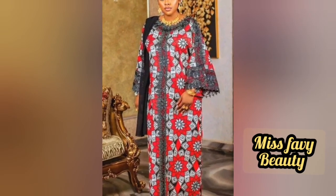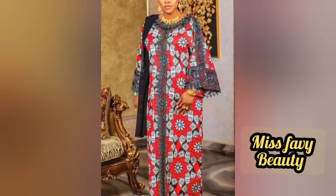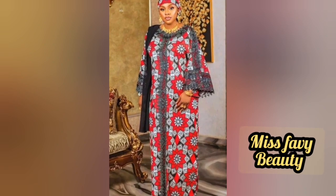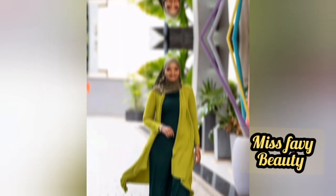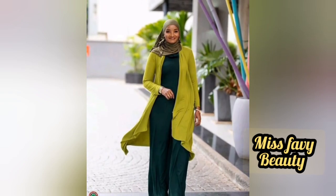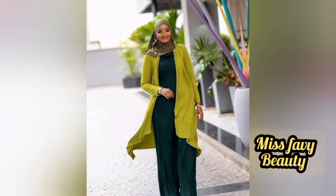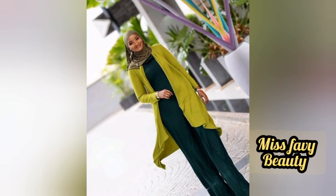Printed Abayas are also a stylish option for those looking to make a fashion statement, whether it's floral, geometric, or abstract patterns. Printed Abayas add visual interest and uniqueness to any outfit. They can be paired with solid colored hijab bags to create a balanced and harmonious ensemble.